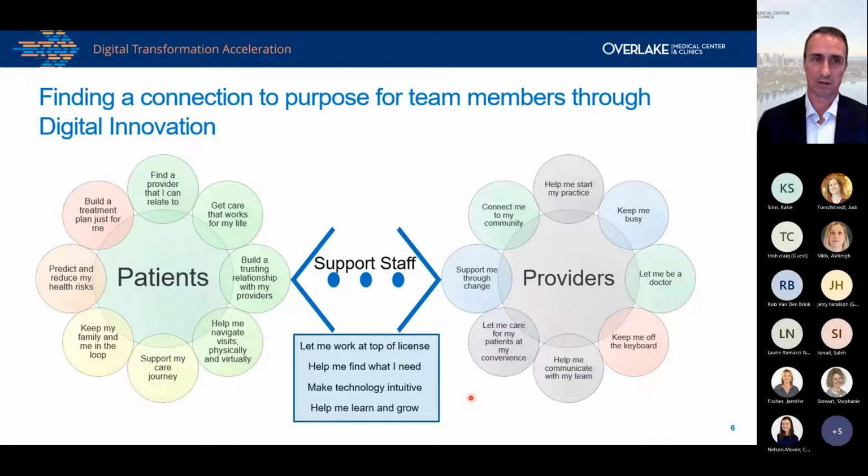But if we can emphasize the work that they're really excited about and have them do as much of that as possible, then that's a win-win situation for everybody. So we have quite a few different robotic process automation projects and initiatives that we will be doing to help address this particular piece of feedback and theme that we receive from our staff.